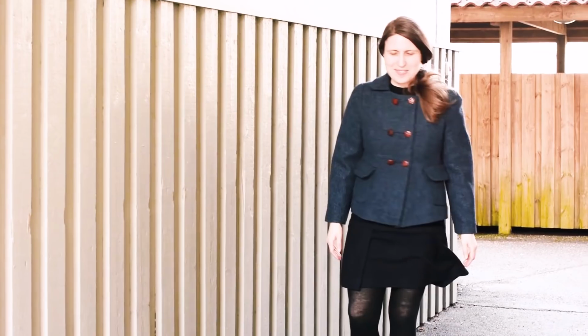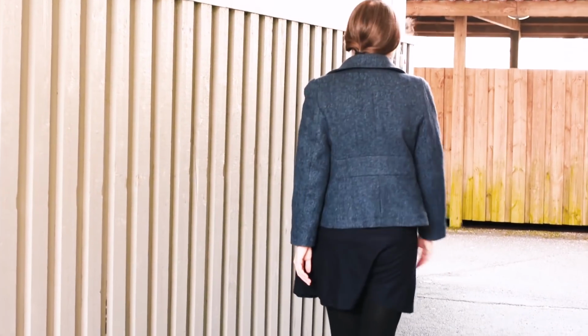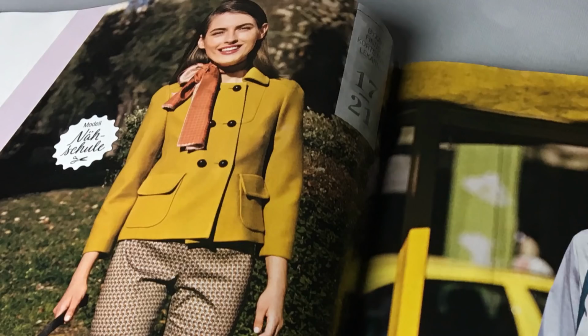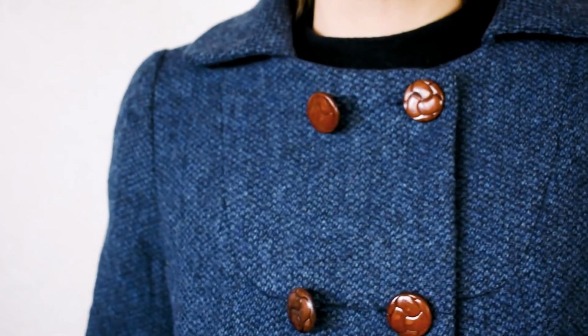Another favorite from that same issue is this tailored jacket. This was my first venture into proper tailoring. I'm super happy with the result. Lots of nice detailing like this yoke, the way the shoulders are shaped with little darts, and lots of other nice detailing that makes this jacket a real standout in my opinion.